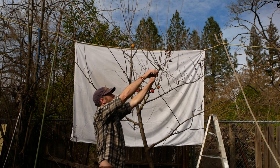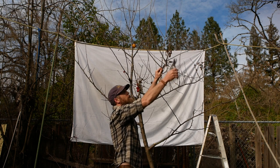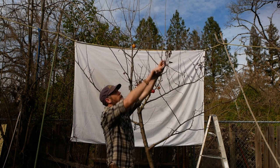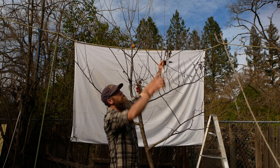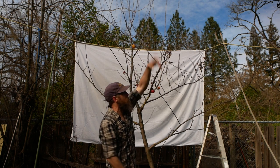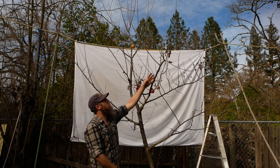I don't want just tons and tons of shoots on here. I like this one out here. Get rid of that one. Get rid of that one. We'll just leave one extra for now. Also, this is the main path. We only want this to grow so far out, so we're going to just tip that back. It'll kind of grow out and just do that every year, and it'll gain, you know, 3 or 4 inches a year. Anything on the top goes.